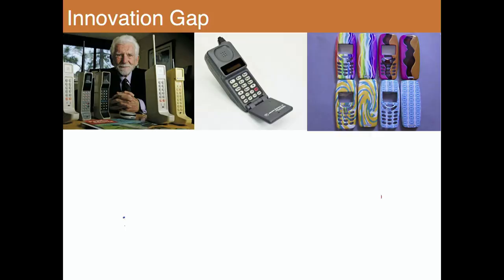This is Marty Cooper. He invented the cell phone. Those are prototypes of the first phone. And the black one with the white keys by his right hand is the first phone. Heroic effort in inventing that thing. He was a graduate of IIT and he worked at Motorola. That phone in the middle made Motorola a heroic company. They were almost like the Apple of their day.